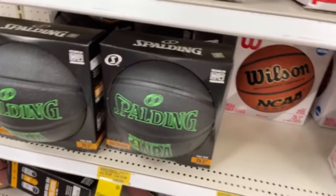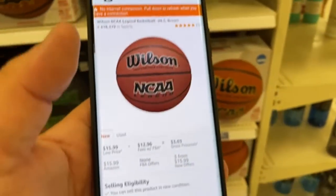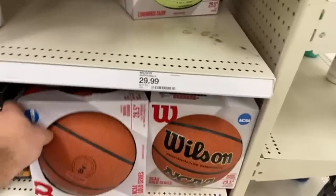Those are different. Usually the basketballs I like are the Nike ones you get on sale for like $10. Yeah, but that's a hard pass. That's like run for cover. You ain't making ish off that.